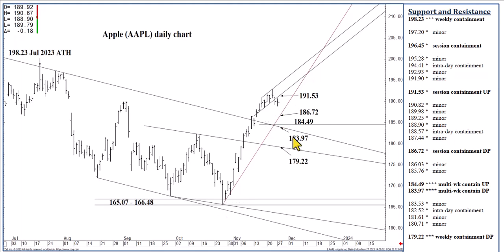I just don't like to bunch things up like this. 186.72, 3-star support, 184.49, 4-star support, so forth and so on. It's like, what am I buying, a 3, 4, 5-point range? When I'm talking to day traders, when I'm talking to 3 to 5 day swing traders, that's the courtesy that I'm bestowing. I'm keeping this as a session containment level.